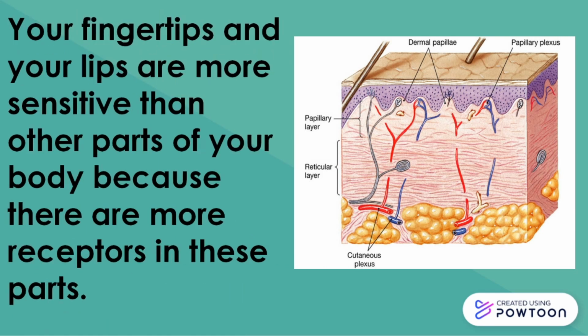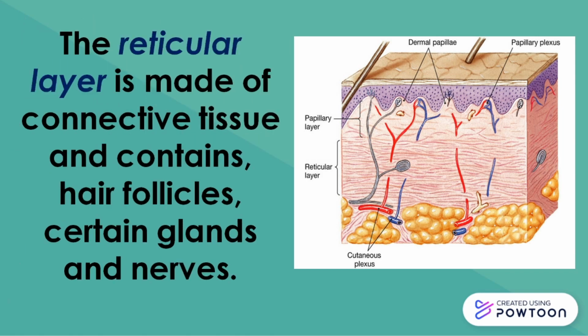Your fingertips and your lips are more sensitive than other parts of your body because there are more receptors in these parts. The reticular layer is made of connective tissue and contains hair follicles, certain glands, and nerves.